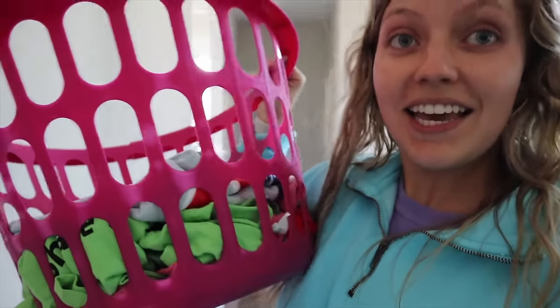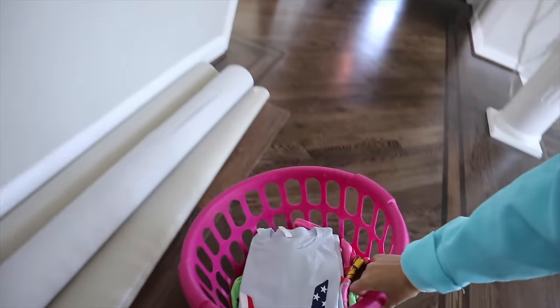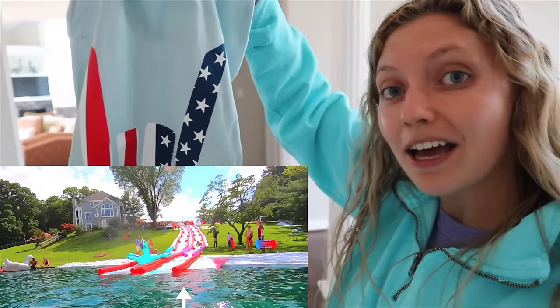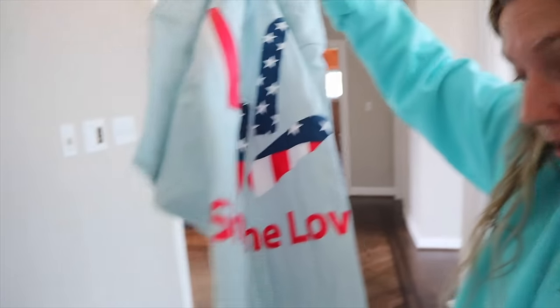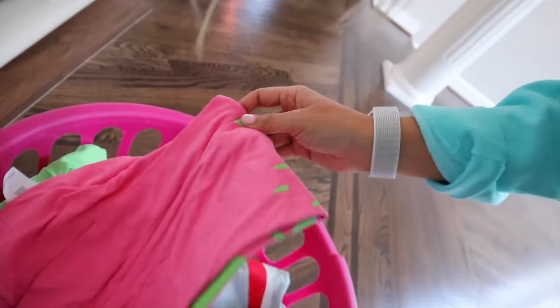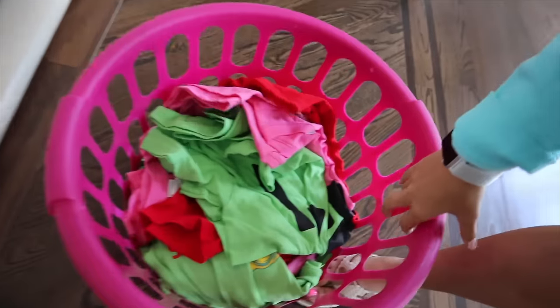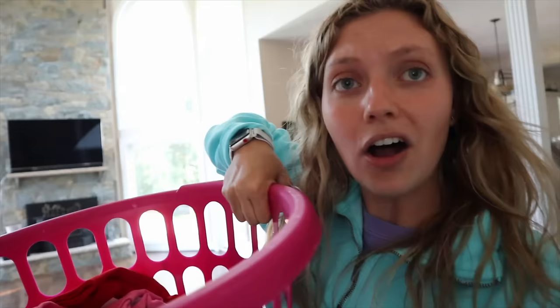Oh, but wait, before I show you my room, Sharers, I have to do a little bit of a chore because I don't want my mom to get mad. She told me to bring up my laundry to my room. So here is my laundry basket. And yeah, Sharers, it's full of merch. This is the 4th of July merch, which was super cool. And if you guys haven't seen that video yet, go check out that video because the 4th of July party was awesome. And of course, you know me, I have a lot of pink and blue and green and red. Yeah, so that's a whole basket of merch because all I really wear now is merch, merch, merch, merch. But let's head up to my room and let me show you my room tour.